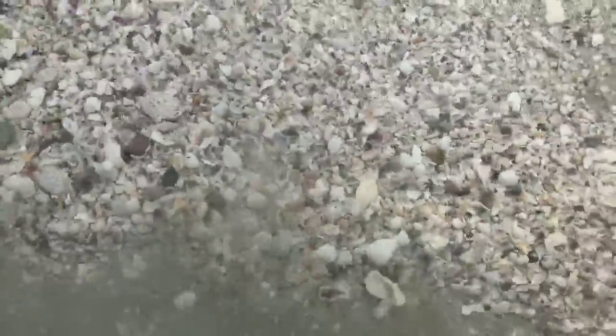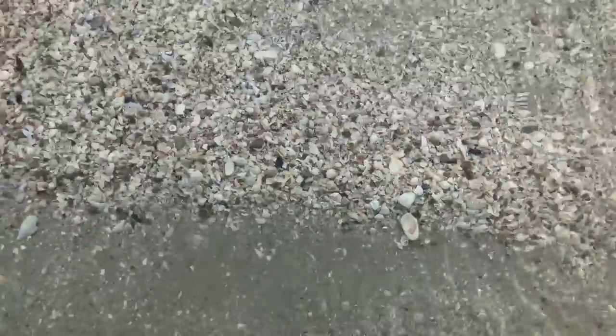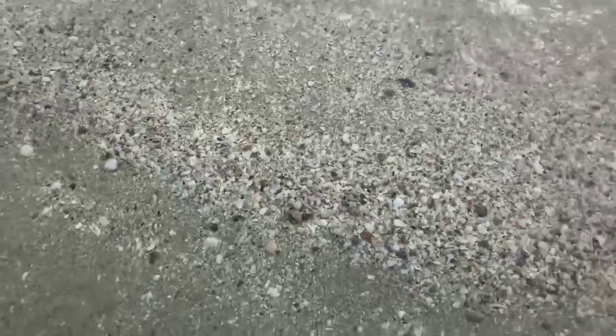Saw something bouncing around here. Darn it. Thought I might have saw a shark's tooth down here. And just the waves came along and washed it away. Darn it. Oh well.